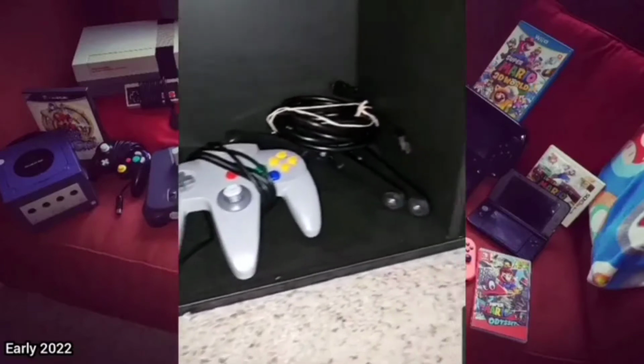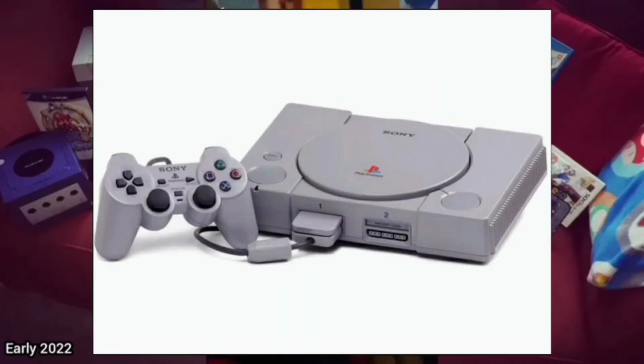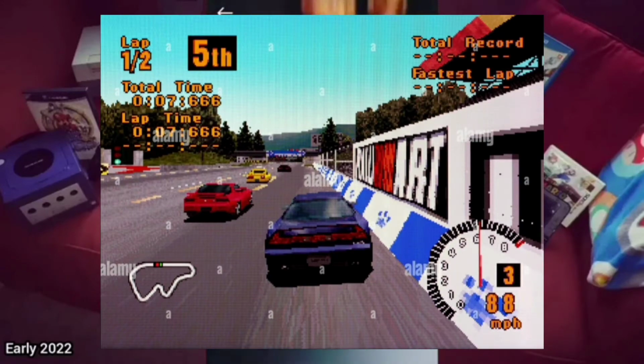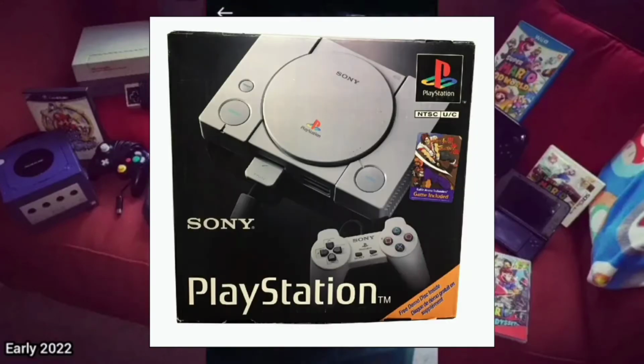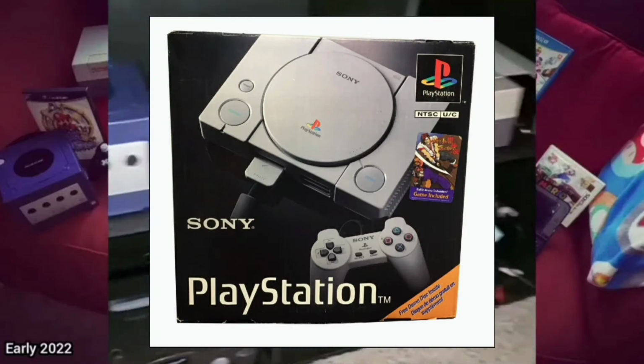So, first off, I think I might want a PlayStation 1. Because right now I have a PlayStation 2, and I know it can play PlayStation 1 games with backwards compatibility, but it just seems cool. I would like to own that. So that's probably the first thing I hope I can get this month.